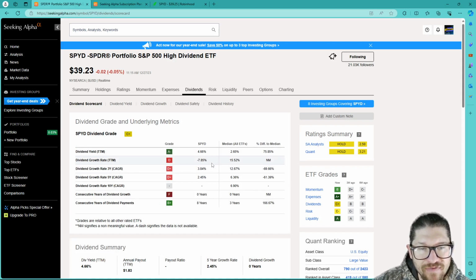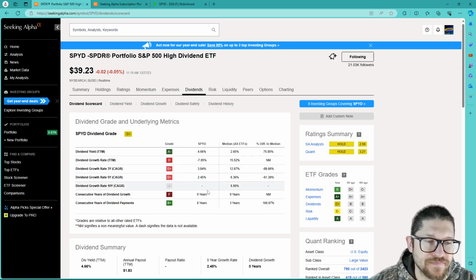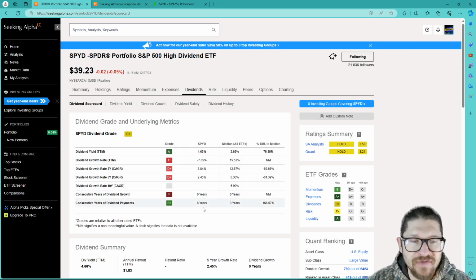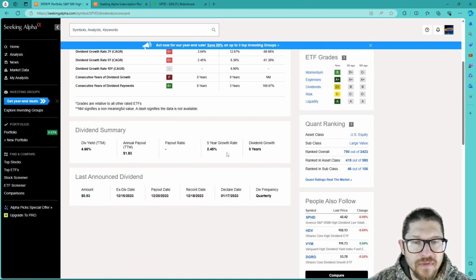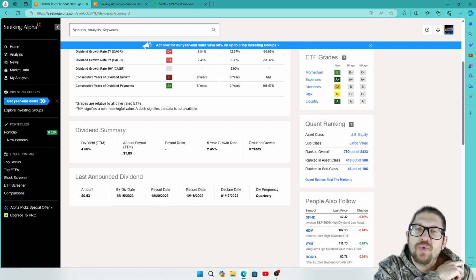Now, their dividend growth rate right now is negative. Their 3-year growth rate is 3.8, and their 5-year growth rate is 2.45. They've been paying dividends for over 8 years consecutively, and they have a B+ for that. Now, they are in the D's for dividend growth rate, and their next payout would be 53 cents. Payout date would be 12/20, and the ex-dividend date, you would have had to own this company by or on 12/15.